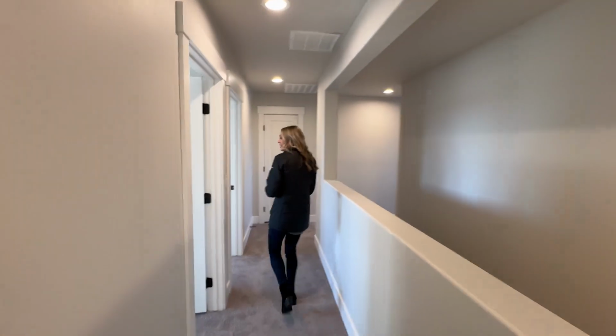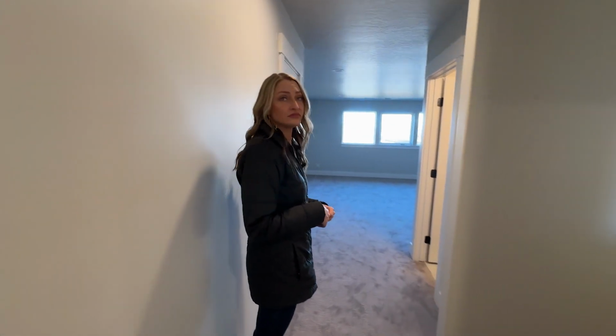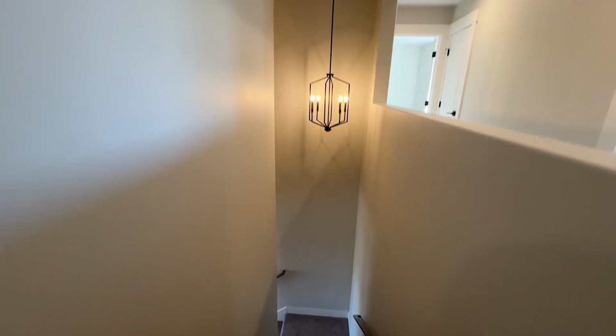All right, we saw that whole upstairs. So we have three bedrooms plus a loft, two full baths up here. So that means the master's gonna have a full bathroom and we're gonna have a half bath. Have we seen the half bath downstairs? Not yet. I don't think so. You grab that light, I'll head down.